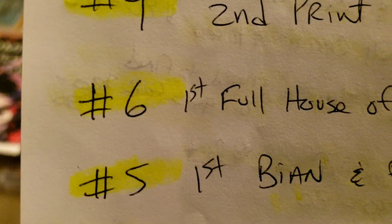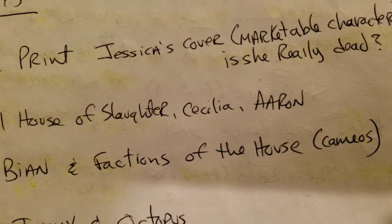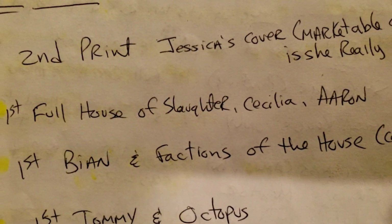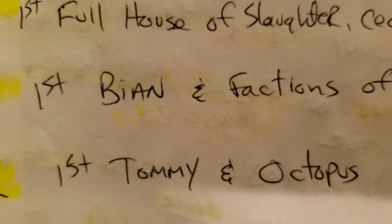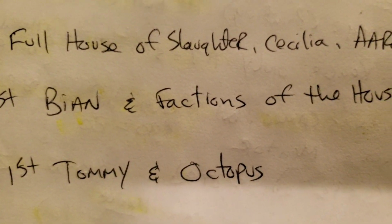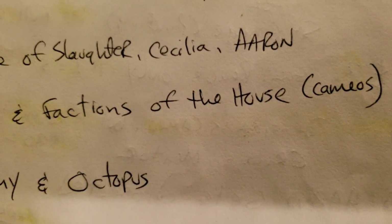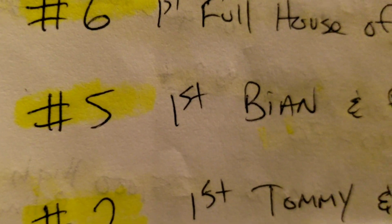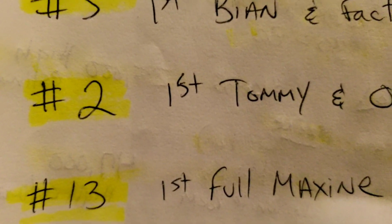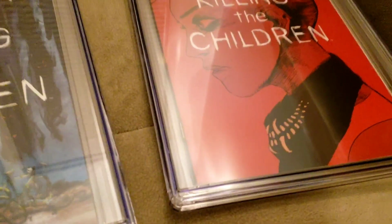My third one would be number 6. That's the first full appearance of the House of Slaughter, Cecilia and Aaron. My fourth one would be number 5. That's the first Bian and the different factions of the house with the cameos. They're in number 5. The next one would be number 2. That's the first Tommy and Octopus. That would be that one right there.